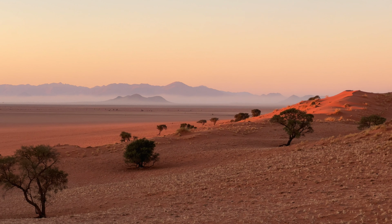After another incredible morning, we then made the relatively short journey to Sesriem, and this stretch of road was probably the most picturesque of the whole trip. It was beautiful.